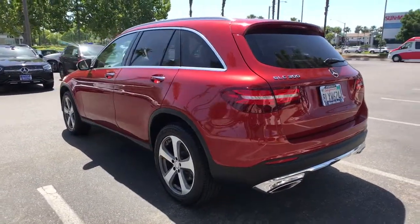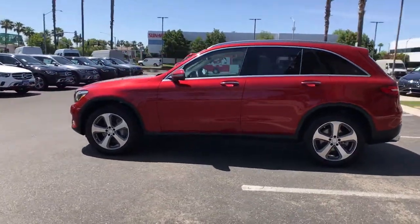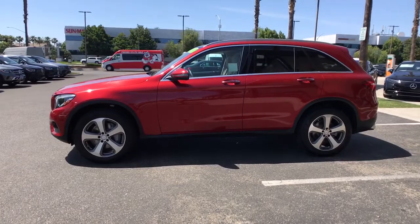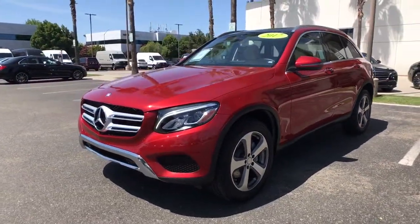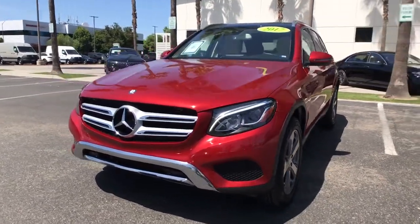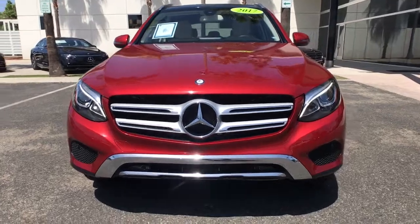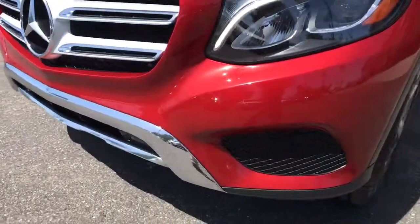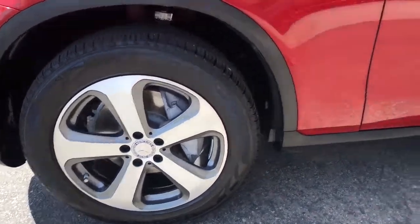SUV capability, chiseled looks, and the latest tech blend with exquisite refinement and superb engineering to bring you a superlative automobile. The following are some of this vehicle's highlighted options: panoramic roof, keyless entry, power liftgate, power passenger seat, fog lamps, heated front seat, electronic stability control, dual zone AC, blind spot monitor, Bluetooth.